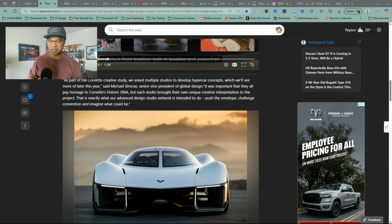Michael Simcoe, the Senior Vice President of Global Design, was quoted as saying, "As part of the Corvette creative study, we asked multiple studios to develop hypercar concepts, which we'll see more of later this year."